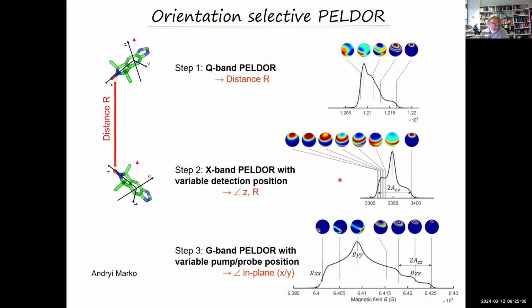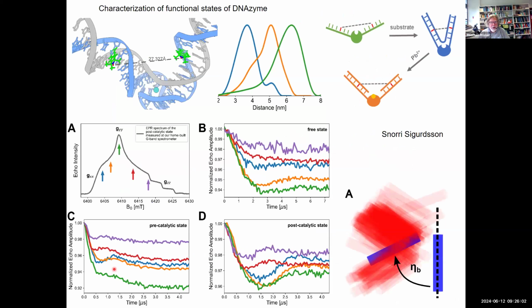But Andre Marco found a very nice procedure for how to fit it and how to optimize it. And I think we have a very good procedure, and other groups also do this now: Graham Smith, Bela Bode, Olaf Schiemann, many groups. And there are now other spins which are doing this, like Sunil Saxena's beautiful Kappa spins, which are rigidly incorporated.